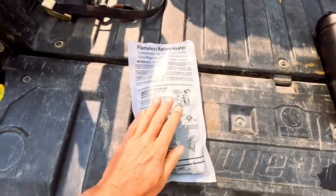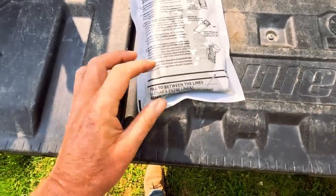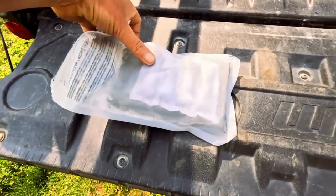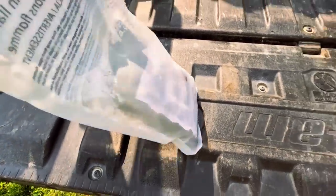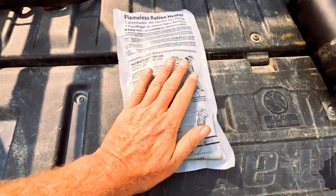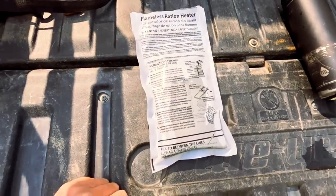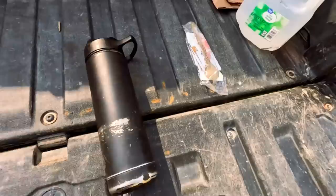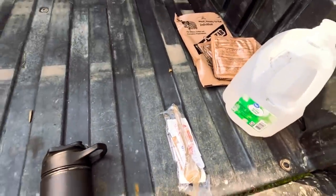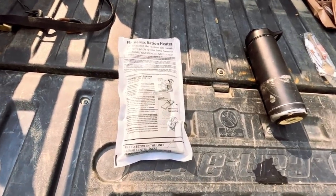All right, we've got her warmed up. What you do, I should have showed you that, you have two lines here. You fill it with water up between those lines, and there's a pouch inside there that reacts with the water, and it causes a chemical reaction, and it gets hot, and it's ready to take out. So it's dinner time. Got my little plastic spork thingy ready to go. Got dessert and everything. How about that? Thank you, Steve. Thanks for dinner.